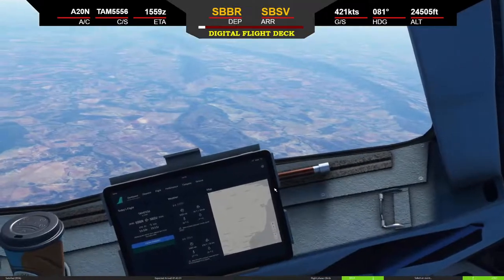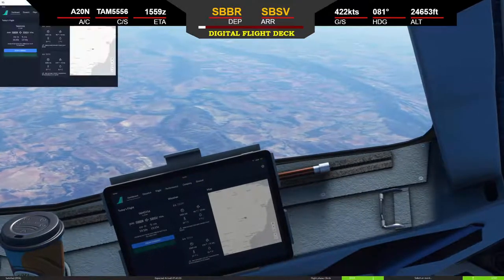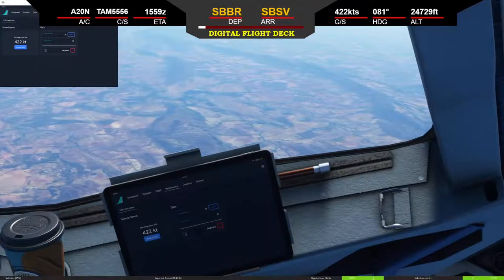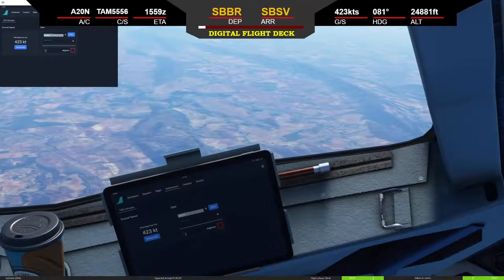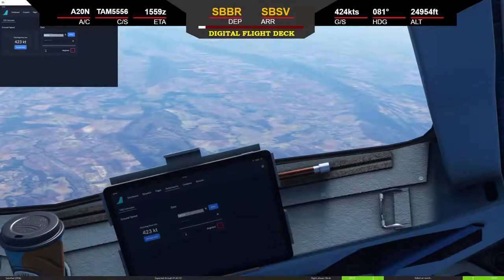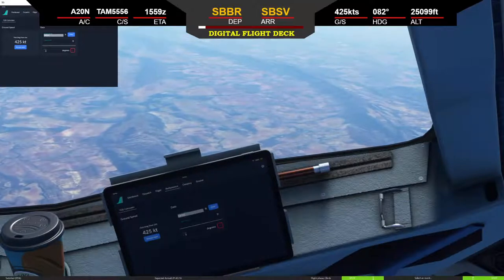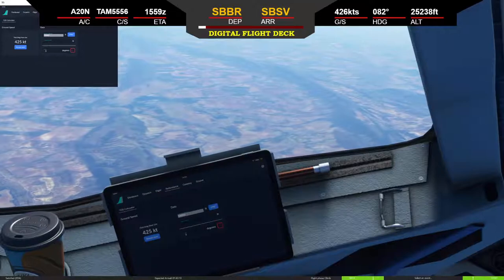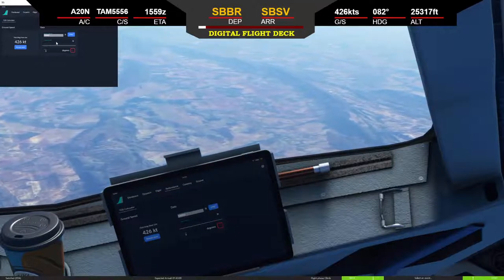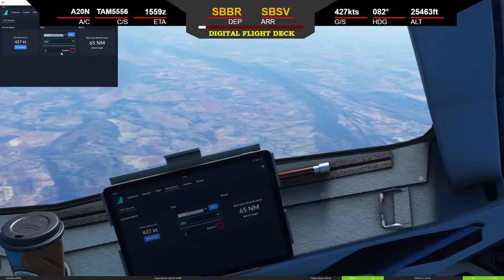Before we start to relax into the flight, it's time to get our performance stuff in for our descent. So, we're going to be coming down from 39,000 feet, and we're going to want to be at a DABVA. It is between 4 and 5,000, so we'll call it 4,500.